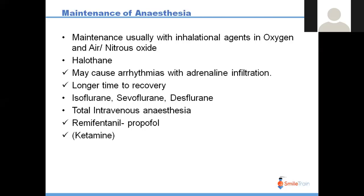Halothane, however, has a longer time to recovery. Sevoflurane and desflurane provide the rapid recovery needed for the control of the airway post-surgery. In this environment, isoflurane is frequently used and it is adequate. Total intravenous anesthesia with propofol and remifentanil have also been used successfully. Ketamine, as I put in brackets, may also be used, but knowing its drawbacks.